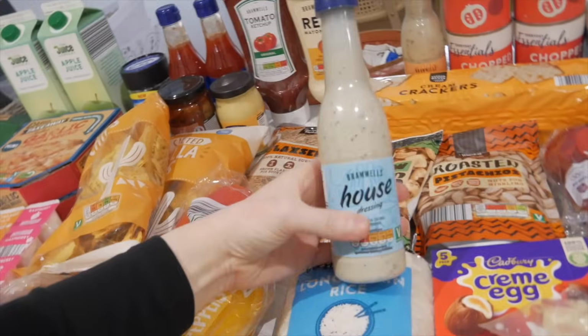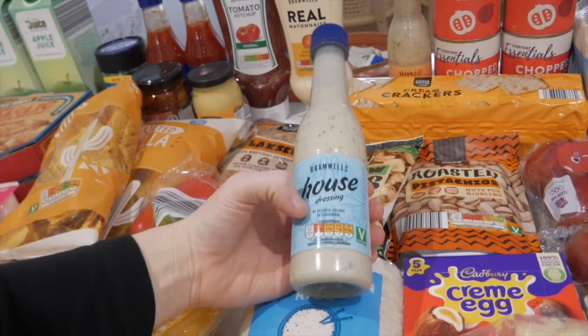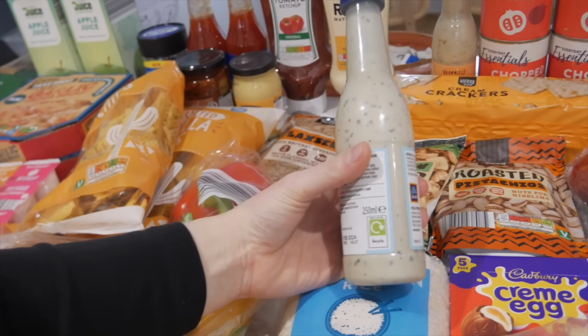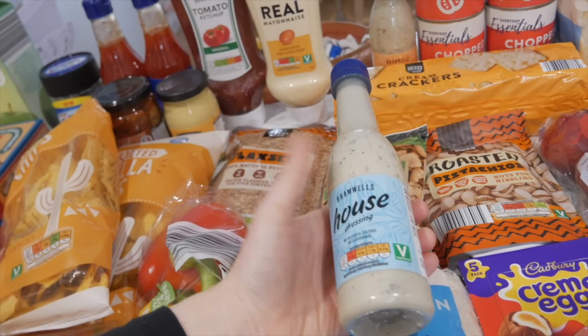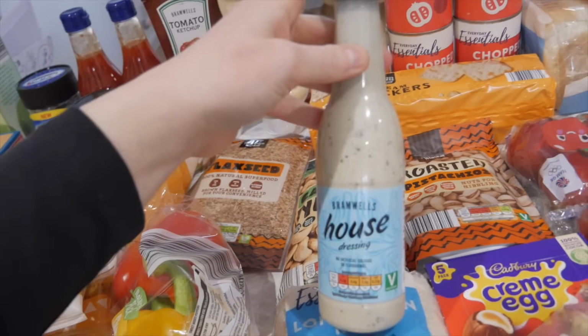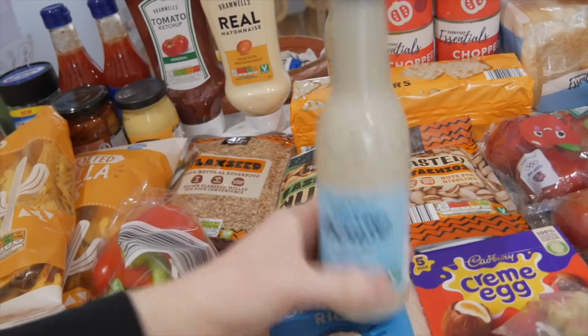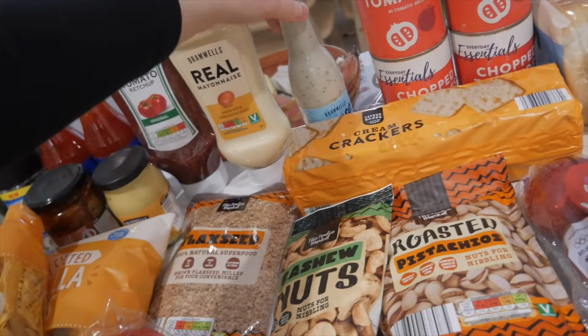If you like garlic and herb dips from like Domino's, grab one of these instead. This was 65p for 250 mils. And I don't know if you remember last week, I also bought the little pot from Aldi of garlic and herb dip. That was 65p for 100 mils, and we tasted them and they taste pretty similar. So you get a lot more for your money.